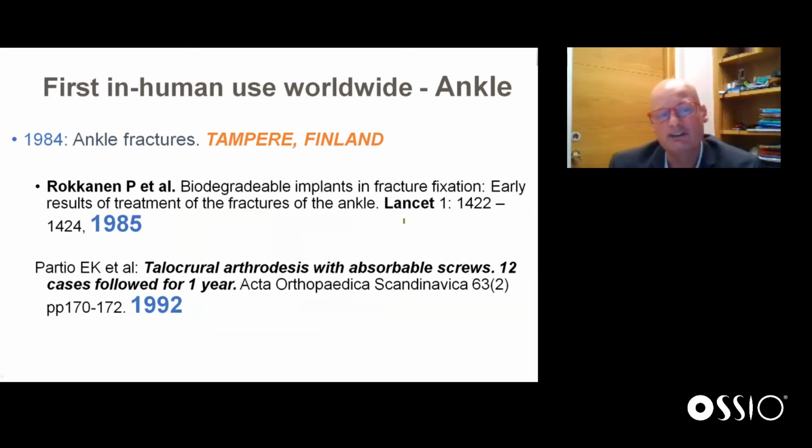And just going back here, 1984, so 36 years ago, to give a little frame of reference there, a fledgling company called Apple released and advertised the Macintosh computer in 1984, 36 years ago. And 36 years ago, the scientists and the surgeons and the researchers and the clinicians in Finland at the University of Helsinki in Tampere, Finland, were already publishing their initial results on absorbable screw fixation as it applied at that time to ankle fracture surgery.